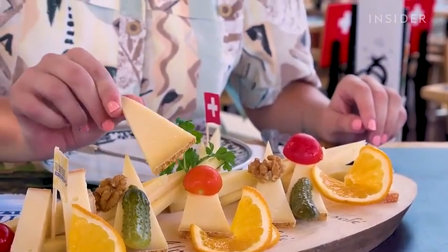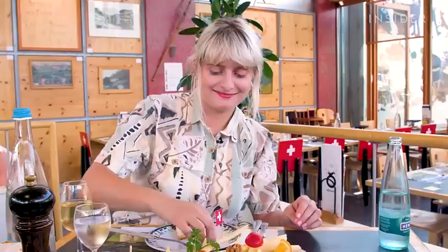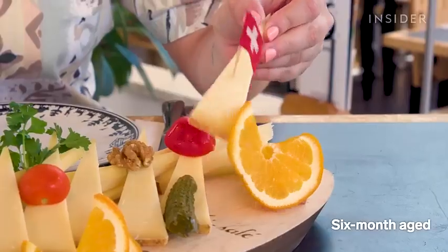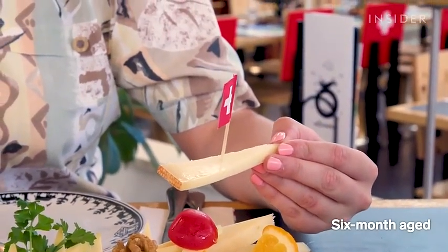For a sharper taste, it can be aged up to 16 months. I'm going to give them a try and see whether I can tell the difference between the different ages. First one I'm going to try is the 6-month age Gruyere. The rich kind of nuttiness hasn't come through as much yet. It's still quite a mild cheese at this stage.